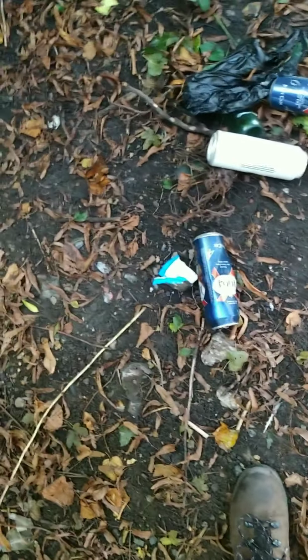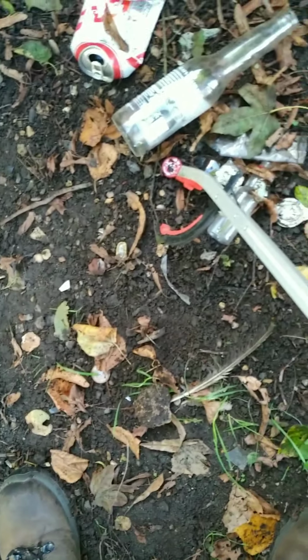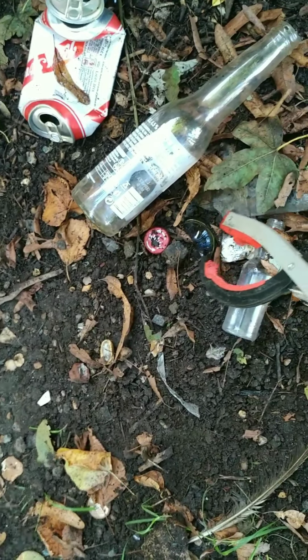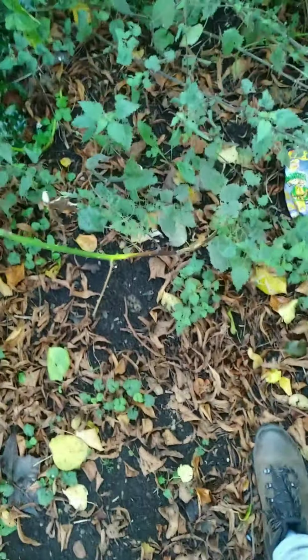So on this side and behind this tree, just by the entrance, there's a lot of trash, a lot of glass bottles, bags and wrappers, and a lot of the usual suspects of bottle caps. And something that I have been finding a lot is broken glass. Again, broken glass, very dangerous. Unfortunately, there's actually so much rubbish just by the entrance.